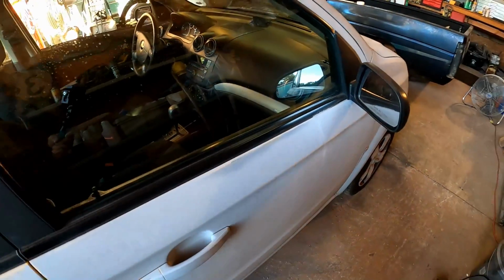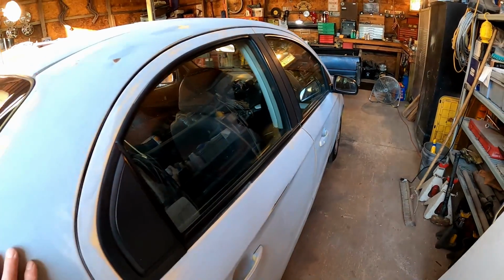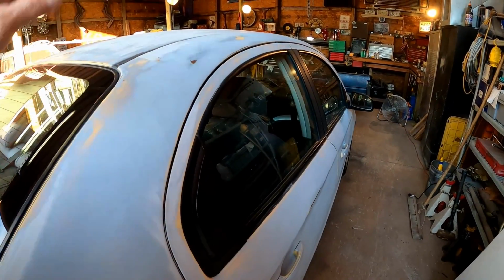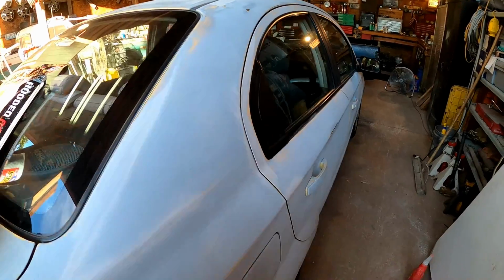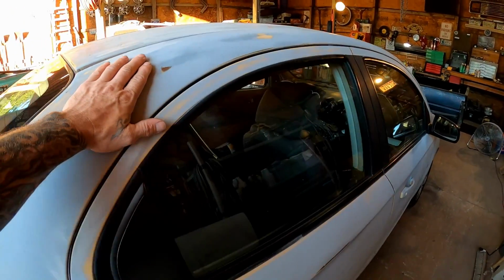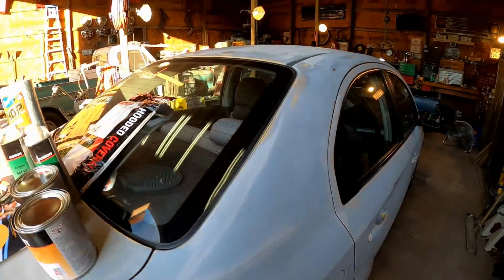So this car is actually pretty straight. It's not all beat up or anything. It's just got this ugly primer sprayed over it. For some reason, somebody got in there and sprayed over the yellow. Maybe they didn't like the yellow. I don't really know. But this has got to go. We can't leave it like this. So basically, for the most part, all we're going to do is get in here and just sand this thing, scuff it down, mask it off, get it ready to shoot.